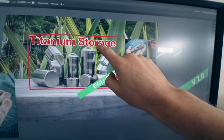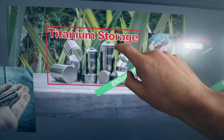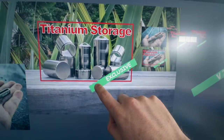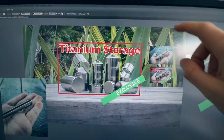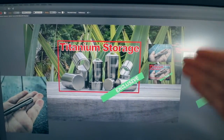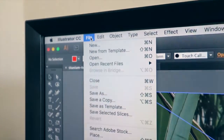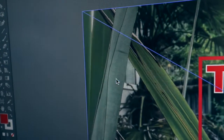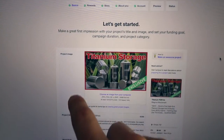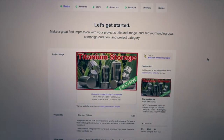I then put in big bold text, something like titanium storage or titanium pill pots or titanium everyday carry, something like that. And then I finish it off with a little exclusive banner there. So what I need to do now is just export it, trim it, and then it's good to go. And here's the trimmed splash image on the editor panel of the project page.